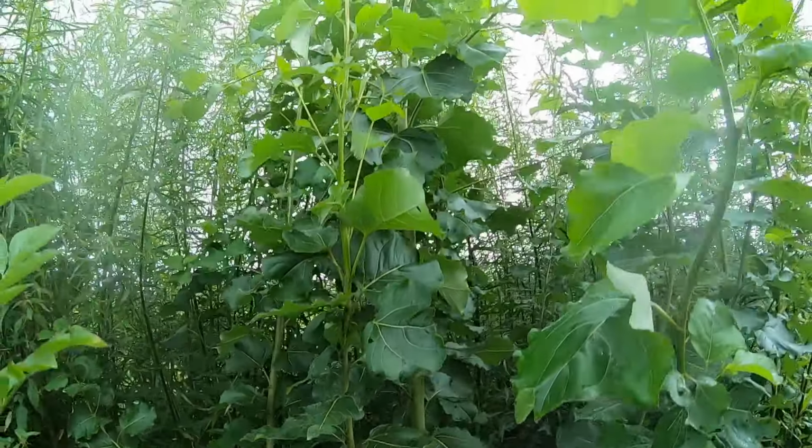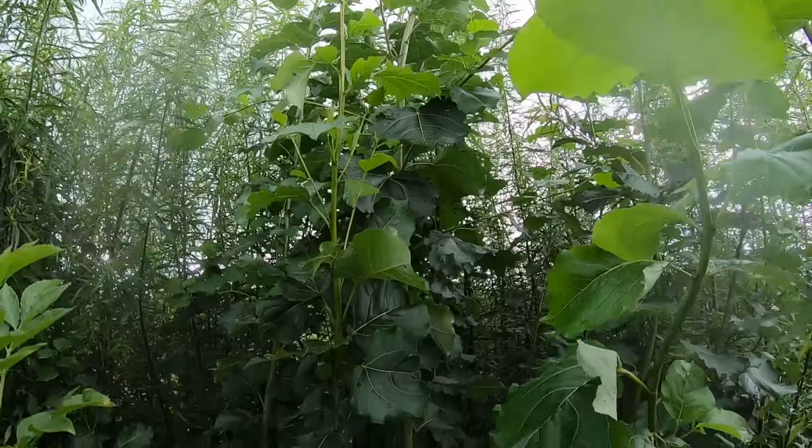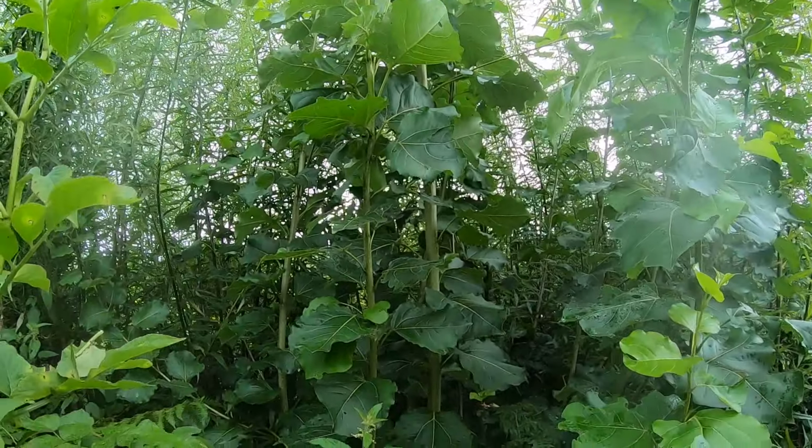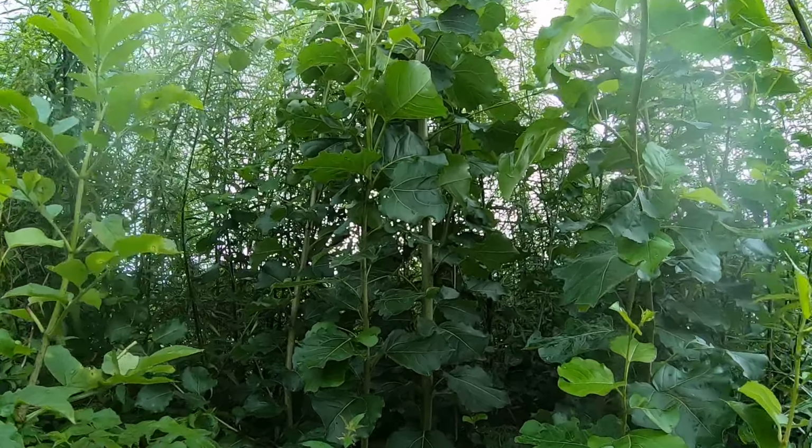So this is a hybrid poplar and it grows really tall. It grows also really fast as well, even just as fast as the willow. Cuttings for that will be available, but they'll be very limited.